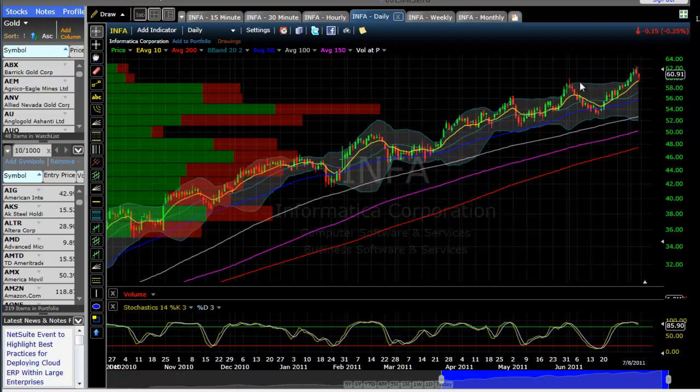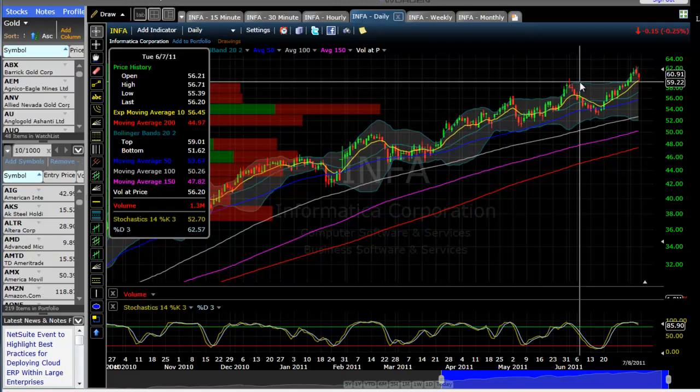INFA, this is just a trade I didn't post in the room, but we had this move above this resistance level here, 52-week highs. We came back and tested it. So I'll be watching this trade. I took some off on Friday. I'm out currently 3/4 of a position. I have a quarter left.